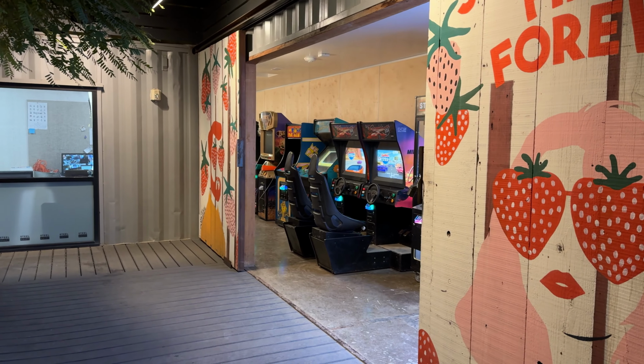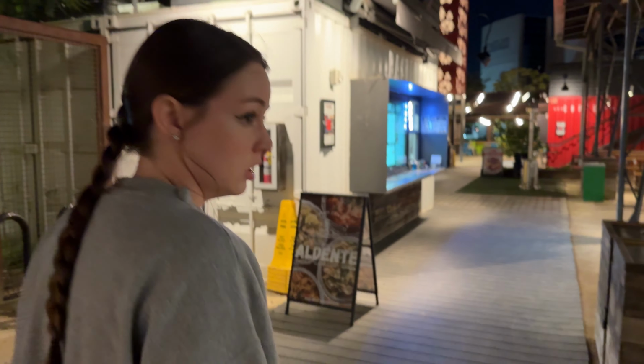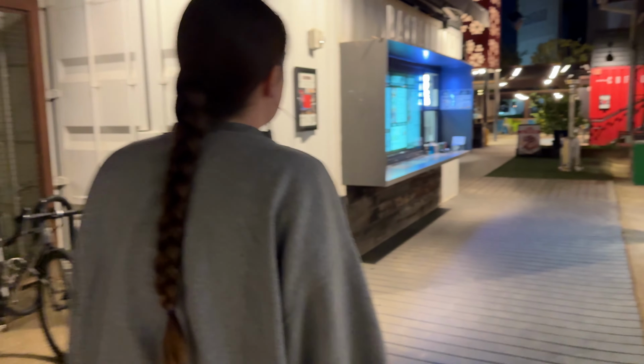Oh, looks like they have arcade back there. Ooh, arcade. Heat lamps. We're gonna snag on those. It's been chilly. It's cold.